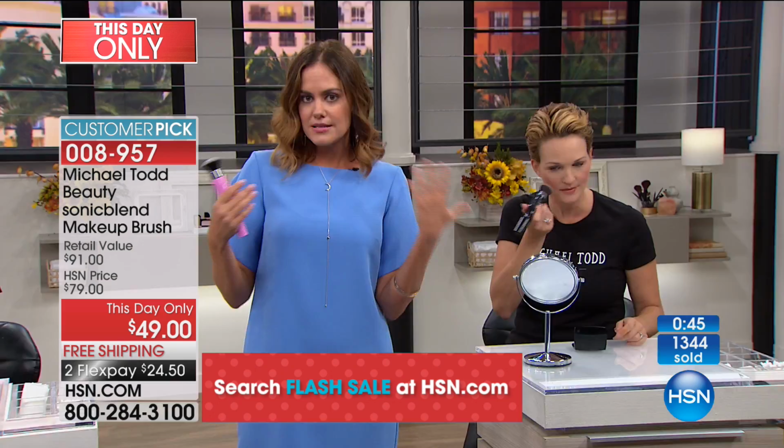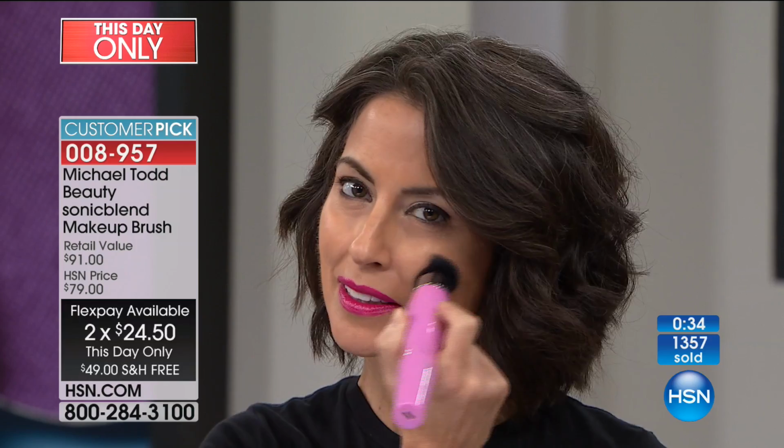And why would I need to apply that with my fingers anymore? Why would I want to apply that with my sponge anymore? I apply literally every single makeup product I wear, including my tinted SPF powder, with my Michael Todd Sonoclair. It's just better.